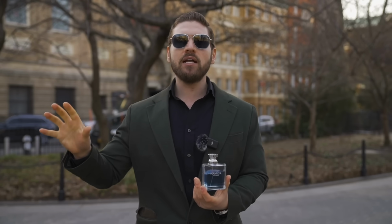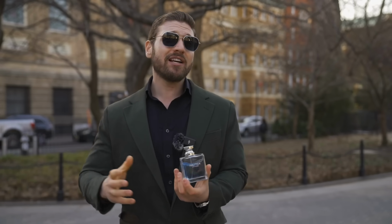So what's my final verdict on Nautica Voyage? To be fully transparent, when I first reviewed this fragrance, it was one of my first ever reviews. I never even thought I would take the fragrance channel this far, if I'm being honest with you. I will admit I was a bit too critical of this fragrance because I didn't really care about this form of content. I was just doing it for fun, and I thought it would be a bit comedic to approach it in that regard. At the same time, looking back at that now, it did teach me a lot because it gave me hindsight on how not to approach a review, because when I watched that video now, I will admit I cringed myself.